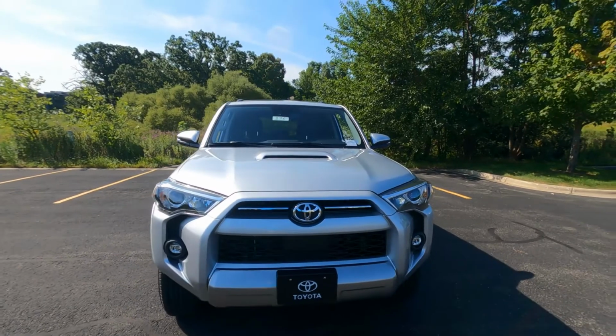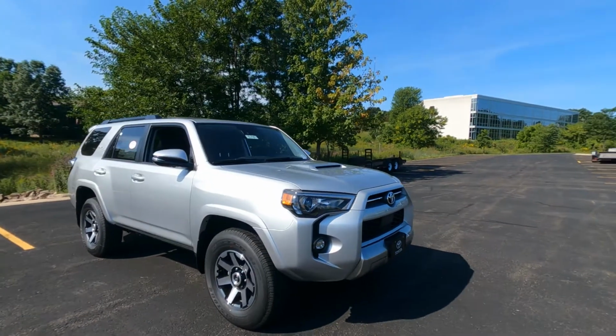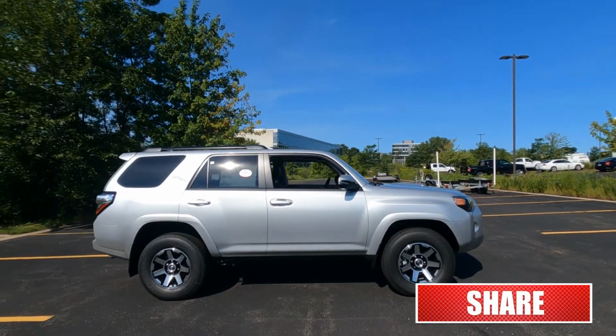So that's the overview of the exterior on this 2021 Toyota 4Runner TRD Off-Road. Classic silver is the color on this one.